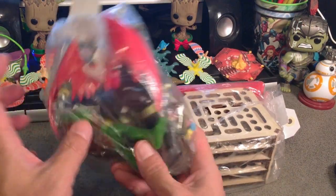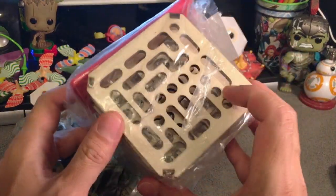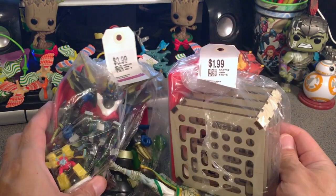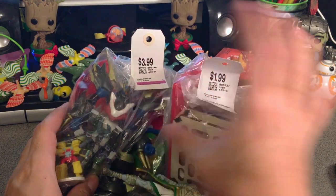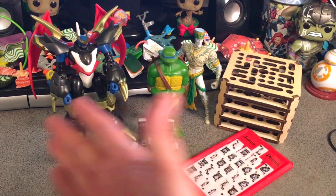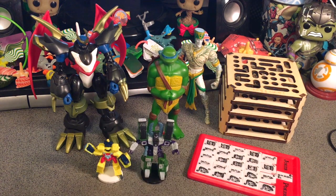So here we have all of our items placed on our table. As you can see, we've got this mummy that just wants to get out of here, and we've got this really cool puzzle. So let's lay it all out, check online, and see how our values went. We spent a whole $2 plus another $4, so that's about $6 of Value Village packaging here. Let's see what we found today. As you can see, we have our figures and haul laid out here, and I think we're going to start with the puzzles and work my way this way.